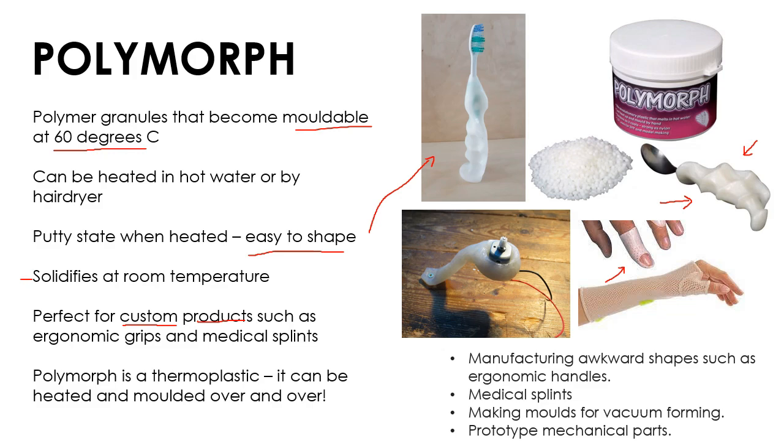And other useful products that are made from polymorph are moulds for vacuum forming, quite easy to heat up and shape. And also you can prototype quite well with it. So things like mechanical parts, you could prototype them quite quickly and easily with polymorph rather than having to 3D print or injection mould, which can take a little bit longer. So polymorph, dead easy, but is counted as a modern material.